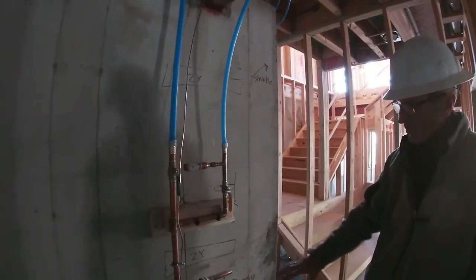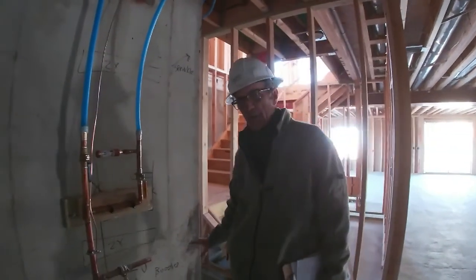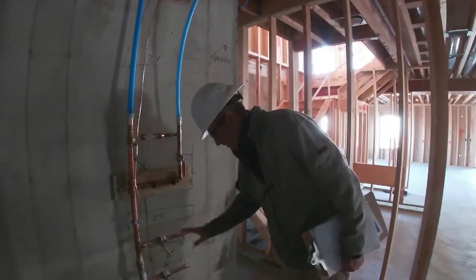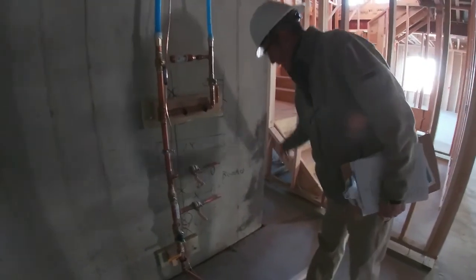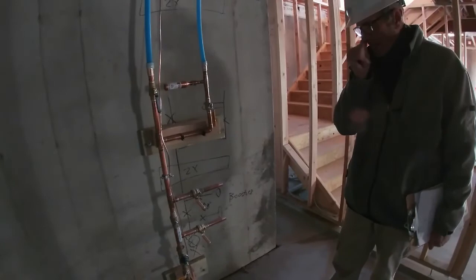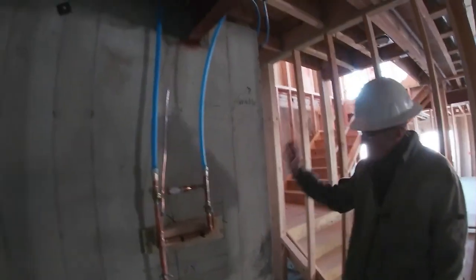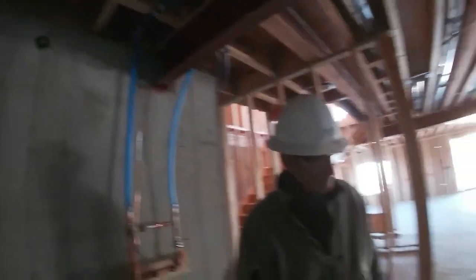So this is the main water service isolation valves. We do put a booster pump here. Your house does get a booster pump. That's what these two pipes are for. That circulates through the booster pump, and that'll be installed prior to rough inspections next week. So this is the main water service area.